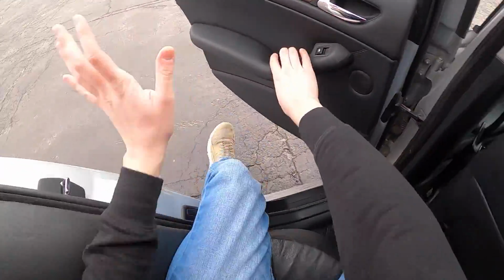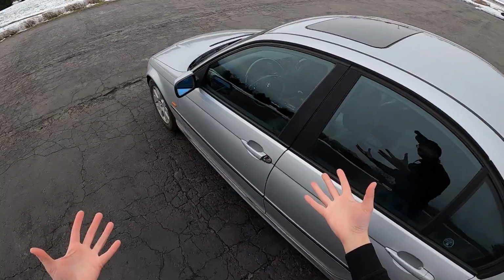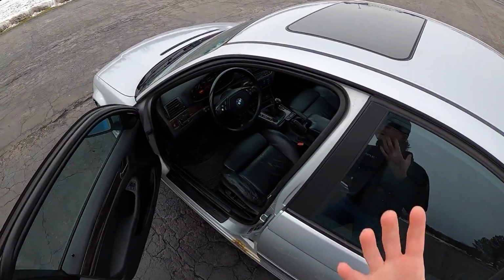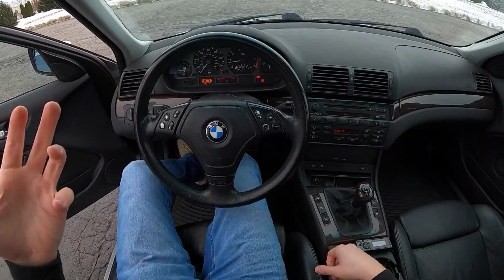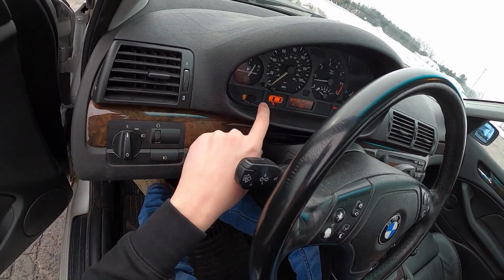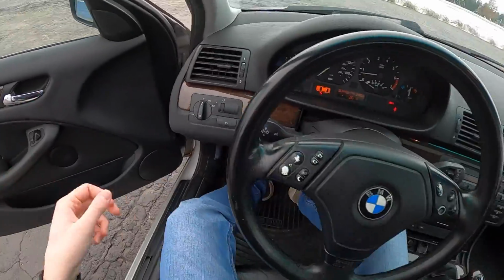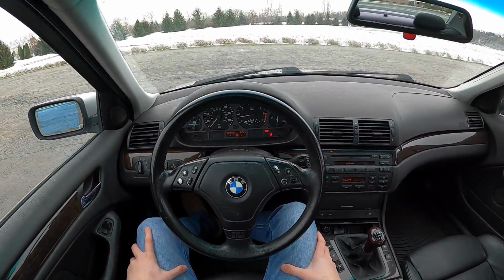Now, don't think for a second that this car is perfect. Yes, it's had a lot of maintenance done, but it's still an early 2000s BMW. It's still got almost 400,000 miles on it, so it's certainly not perfect. The check engine light is on, but the previous owner graciously left me a little piece of black tape, so I don't have to look at it. So I thought that was pretty nice of him.